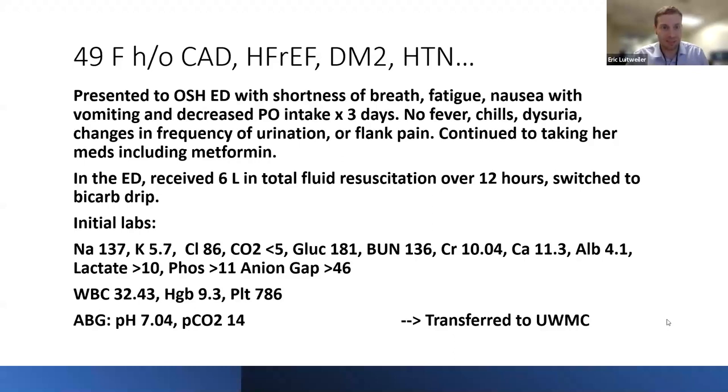She received aggressive fluids, in total 6 liters, as they tried contacting other facilities that would have a higher level of care, because their facility was not compatible to do dialysis. Her white count was 32.4, but again, afebrile, and platelets were 700, getting the sense that she was very hemoconcentrated. Within 24 hours, she was transferred to UW-Montlake.